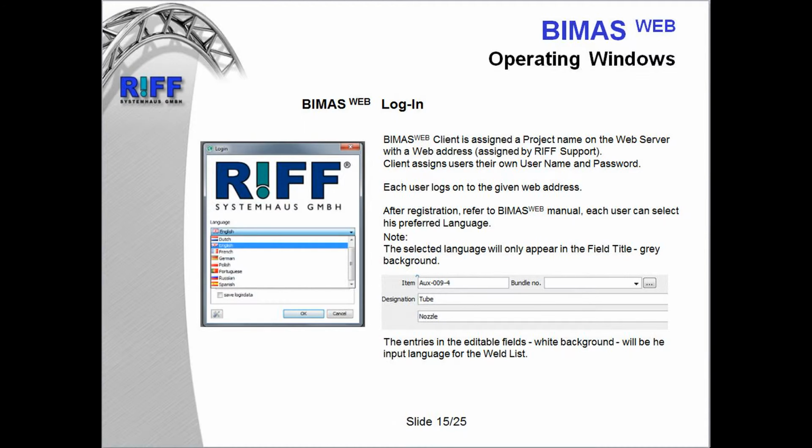By clicking on Enter, you will be required to register, then enter your access key sent after registration. After successful registration, RIF Support strongly recommends that each user changes his/her password. Details on how to do this will be covered during training.